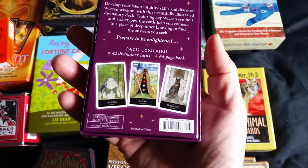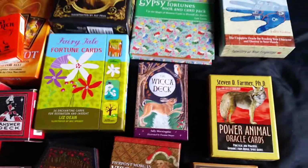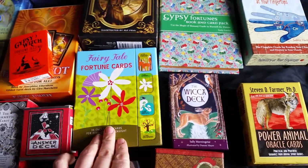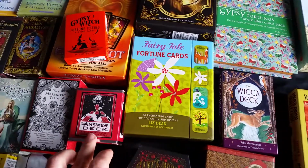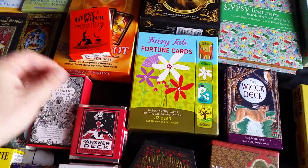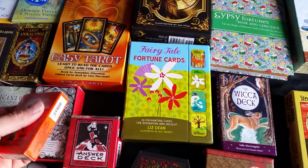Love it. Not hugely Wicca. It's a lot pagany. But you know, there's a huge amount of crossover anyway. Absolutely love the deck. Fairy Tale Fortune cards. Very simple. Haven't really read much of them. Answers deck. Cheap one off eBay from donkeys years ago. I can't even remember reading with it. But I think there's a little mat in there and whatnot.